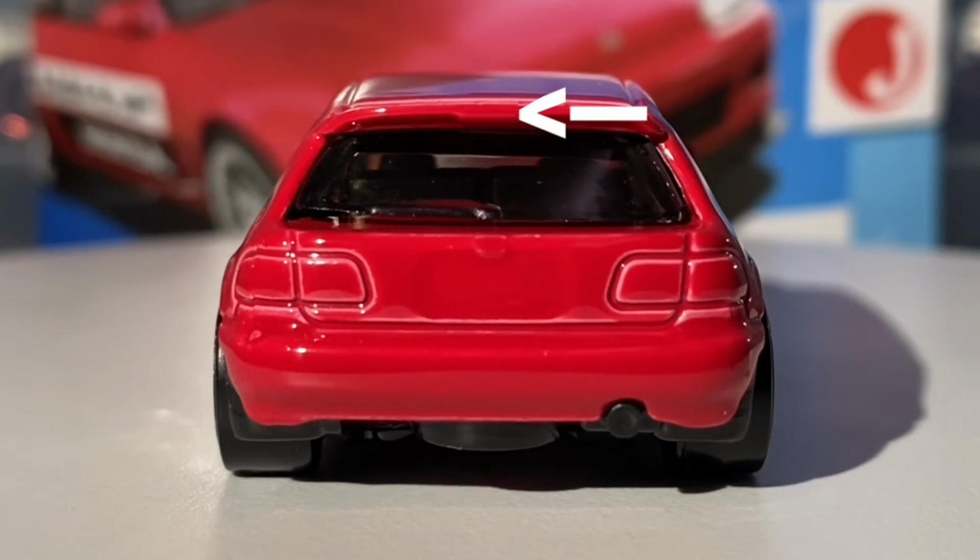I would also like to mention that this car's third brake light does feature here in the metal casting on the boot spoiler or trunk spoiler of this car.